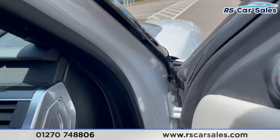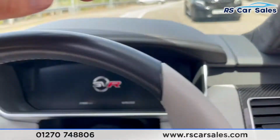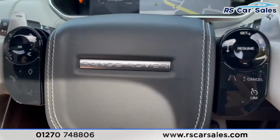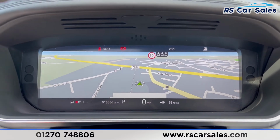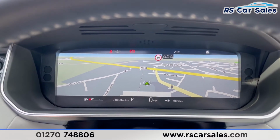Jumping inside the car, again you have your interior carbon pieces there as well. Foot on the brake, we have your keyless start from a touch of a button. As you turn it on, that big V8 engine starts up. You have your digital dash, and as you can see, it is free of any warning lights on the dashboard and has covered just over 18,880 miles.